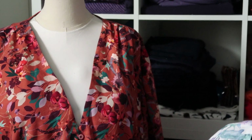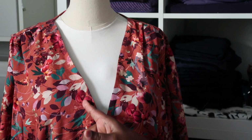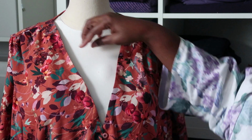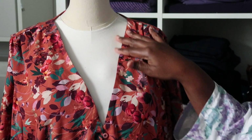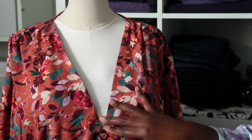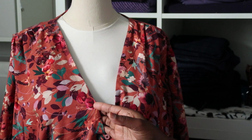I'm thinking twill tape would work a lot better than interfacing, and I say that because I'm sure as part of my construction, and you can probably even see it here on Lady Dane, I'm gonna zoom in to see if you can tell. You should be able to tell. Yeah, you can. This side bows out ever so slightly. And so when I wore it that day, the lining was trying to slide out a little bit. This side lay perfectly fine. It was this side. So for me, that's telling me it was something in my construction process.